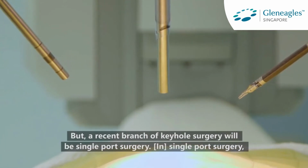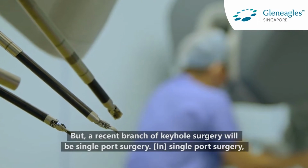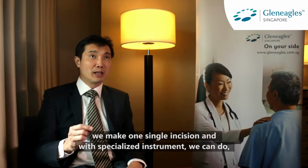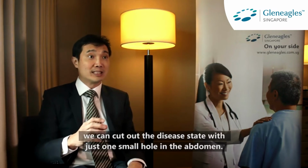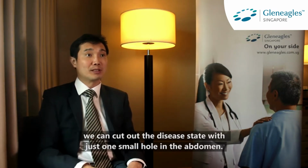But a recent branch of keyhole surgery will be single port surgery. Okay, single port surgery, we make one single incision, and with specialized instruments, we can cut out the disease state with just one small hole in the abdomen.